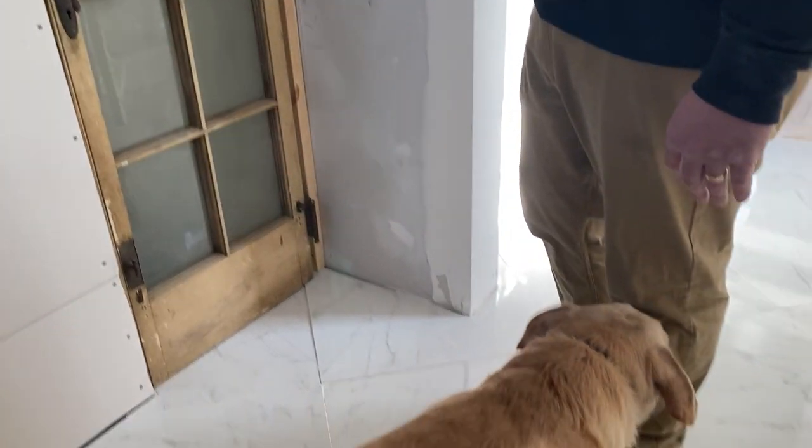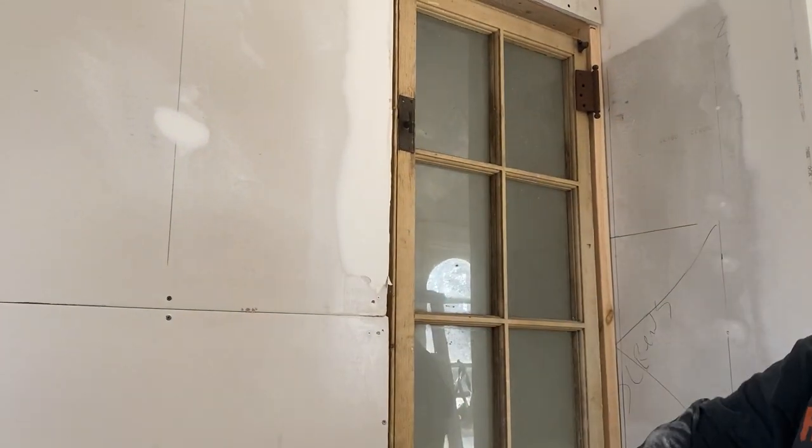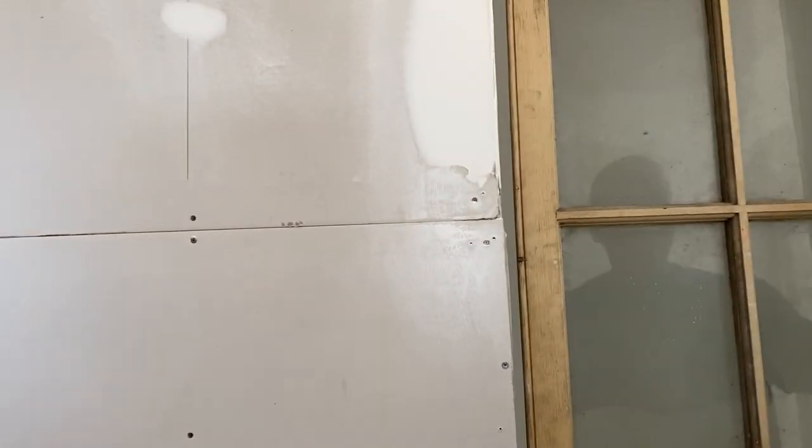Maybe. Anyway, we're going to finish the drywall, and then we're going to do a door jamb around the door, and then we're going to do trim off the door jamb there, and there'll be a small piece of trim going up there. All the way around. Alrighty.